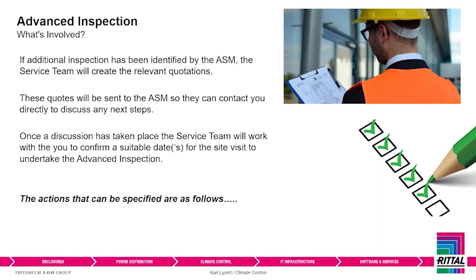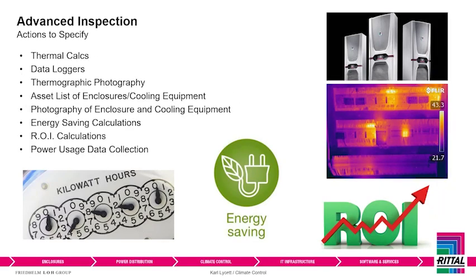So the actions that can be specified for the advanced inspection are as follows. First off, it may be you require thermal calculations, because that's never been performed before. You might just have legacy cooling equipment or no cooling equipment at all.